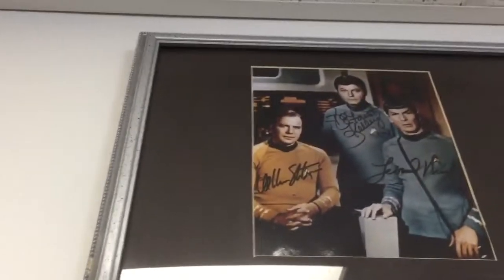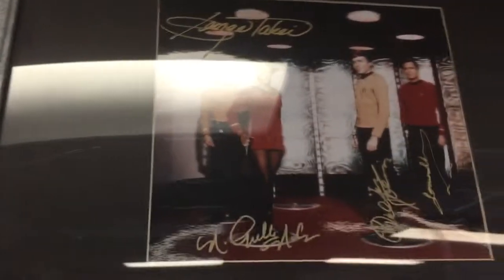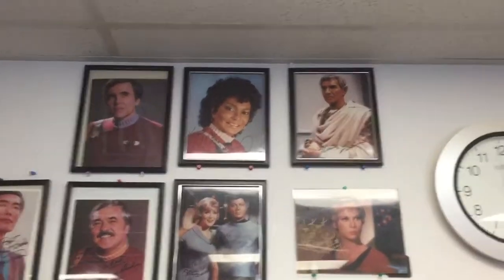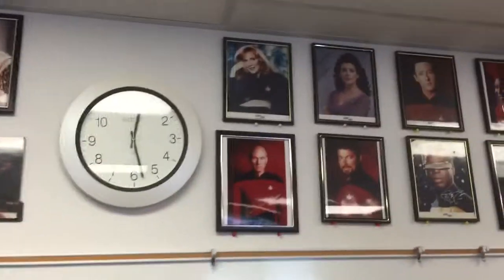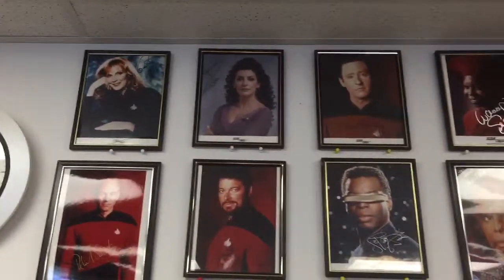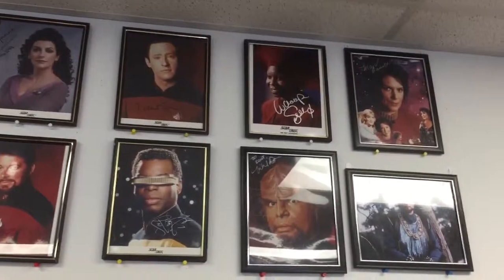Up here we've got autographed pictures from basically everybody. Star Trek. That one has all of them on one. I brought these out here from home because they were just taking up space in the garage, and it gives the students something interesting to look at when they finish their work, or when they're not paying attention to their work, more likely. All these autographs have been collected over the past 30 years or so. Different times, different places.